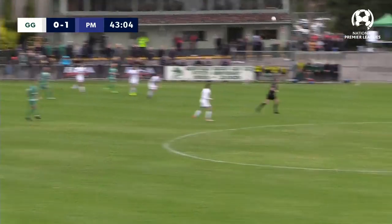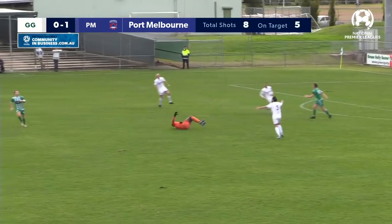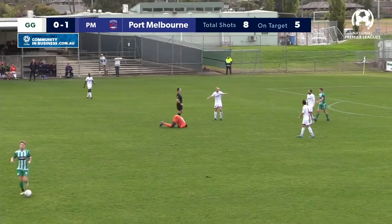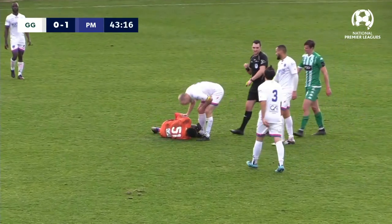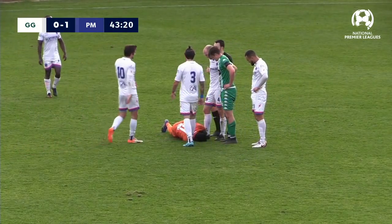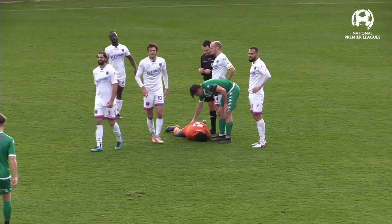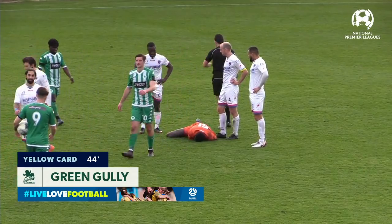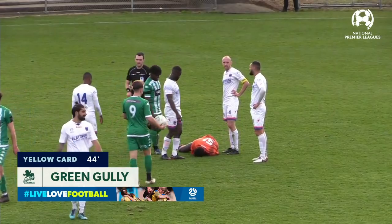Here's Breeze with a good ball, looking for Brennan. And Majak's come out, and he's taken one right in the stomach. The debutant, Majak, has got a studs up challenge right into the stomach as he headed that ball, putting his body on the line. And Andy Brennan will go into the book for a yellow card.